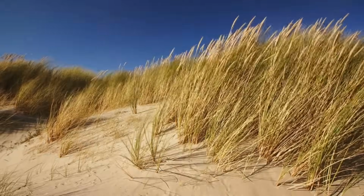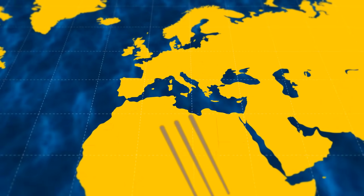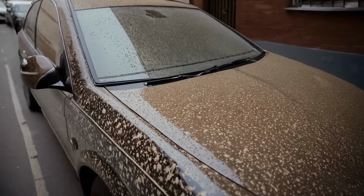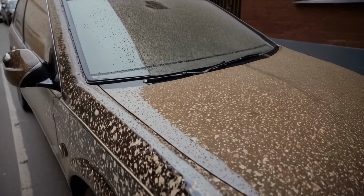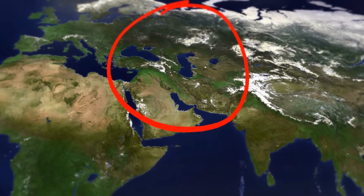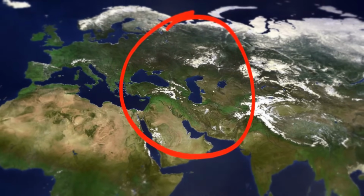Surprisingly, the influence of the Sahara Desert extends far beyond its borders. Its dust, carried by powerful winds, makes its way to the UK and across the European continent, particularly in winter. This dust settling on the ground where it rains is a familiar sight to those in the UK, often leaving a red residue on cars. This connection between the Sahara, England, and Europe serves as a stark reminder of the global reach of environmental phenomena.